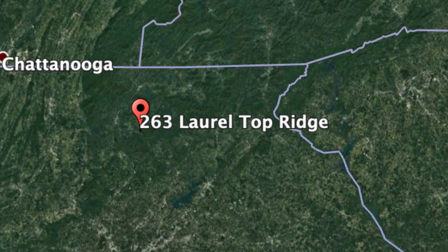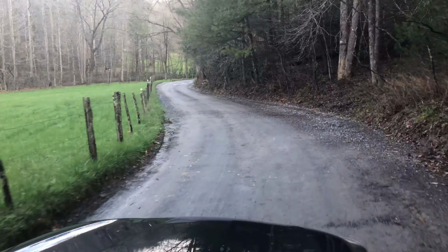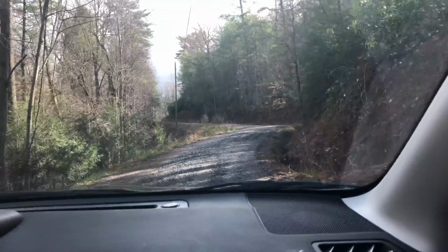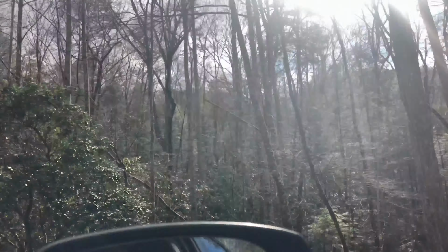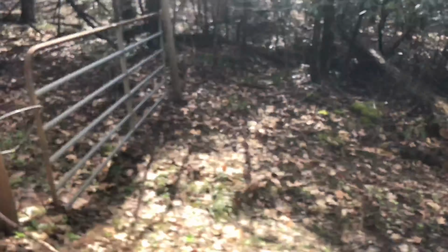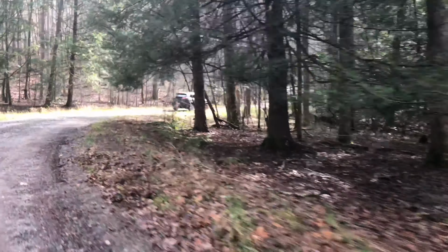We took a ride to LJ to look at some property. I think it was on the east side of LJ, about 20 minutes from downtown LJ. So this is the ride in. Very secluded, not a whole lot of neighborhoods around. Very peaceful, very serene.